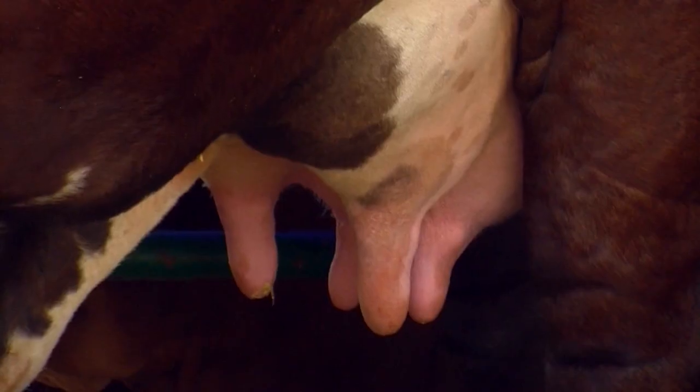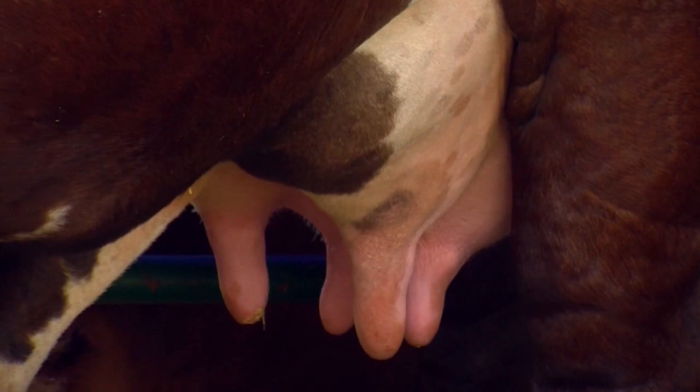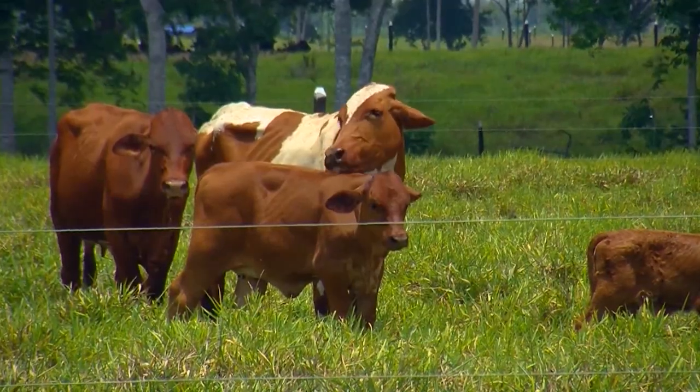Maternal ability. Females have been selected to produce high volumes of milk and in that way nurse their offspring for longer periods of time, that way providing excellent weight once weaned.